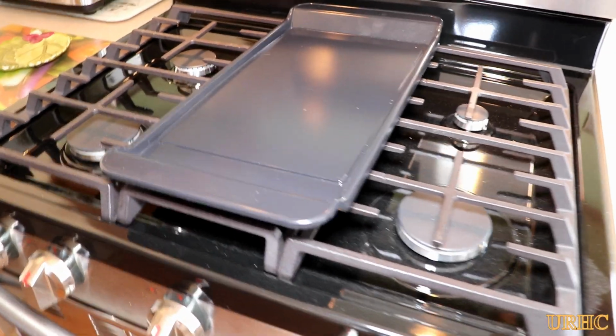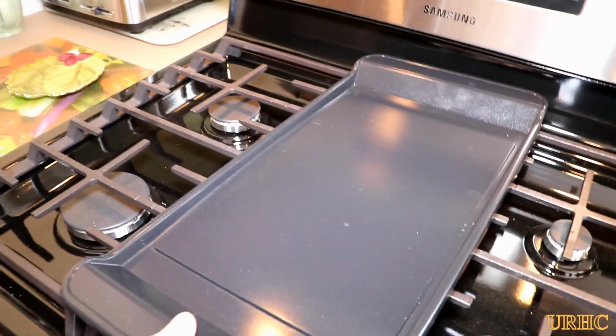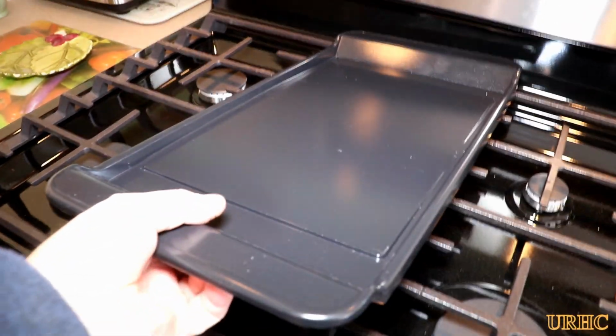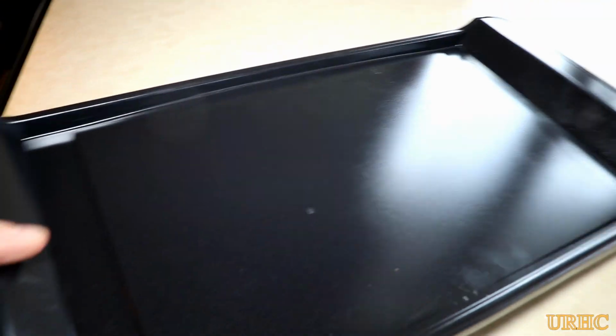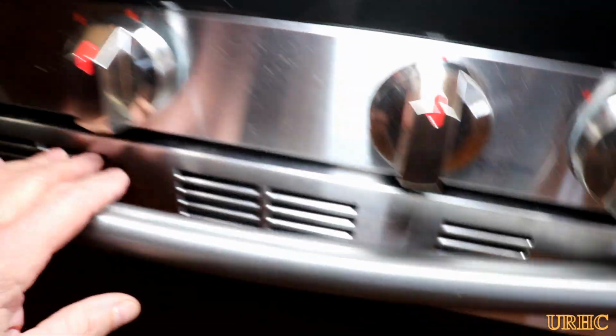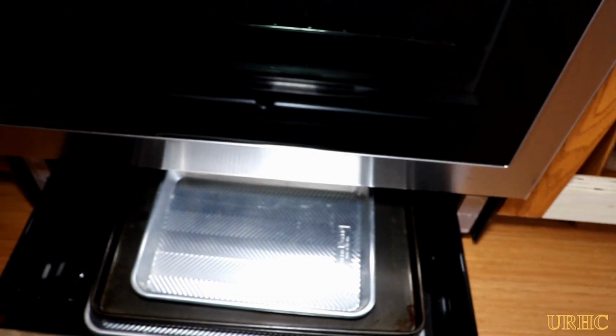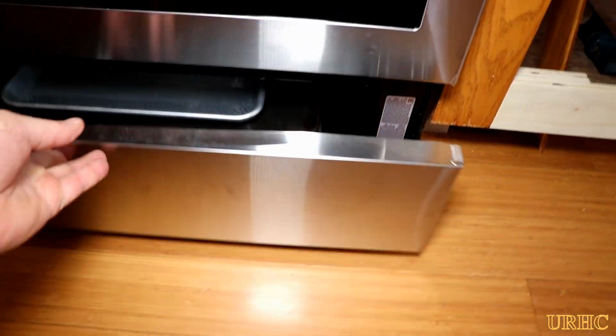This stove did come with a griddle that locks onto that center burner there, and that's real handy for cooking up pancakes and stuff like that. It really fits on there nice, and it heats nice and even, so we're happy with that. It does have a drawer down in the bottom, just like our older one did, to store the cookie sheets in. So, it's pretty much the same as what we had before, but it really does work a lot better.